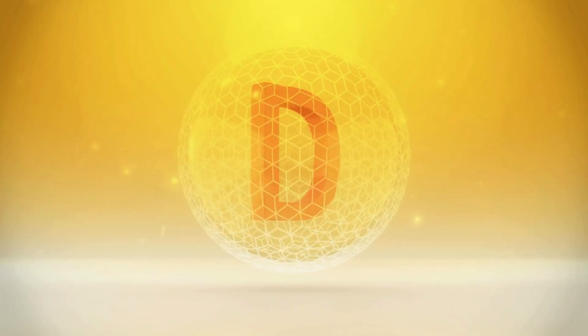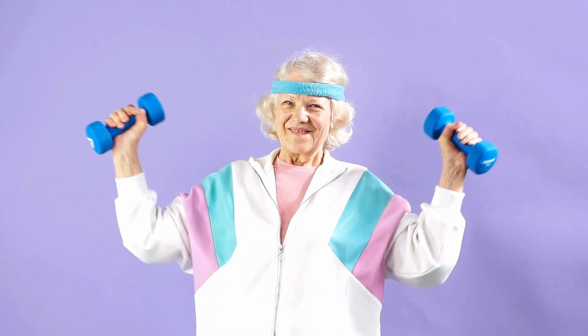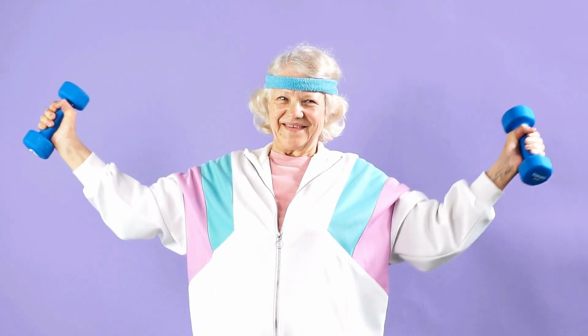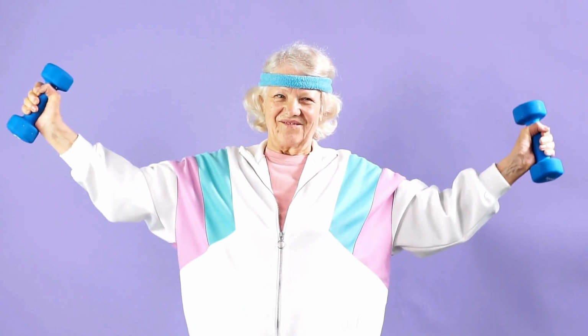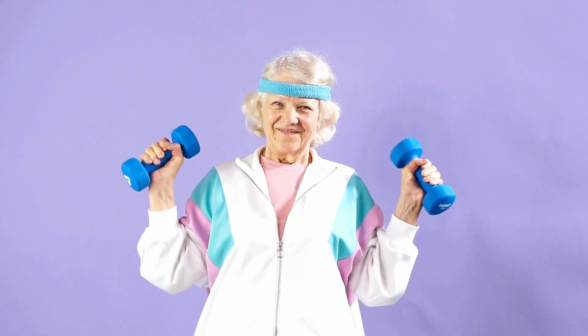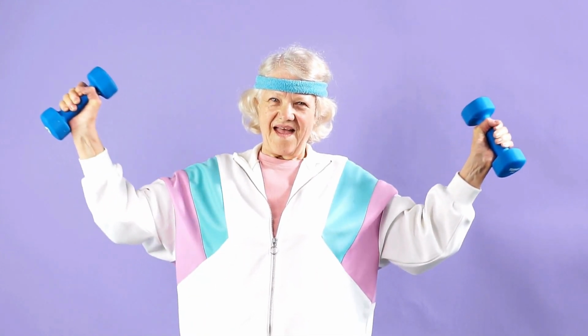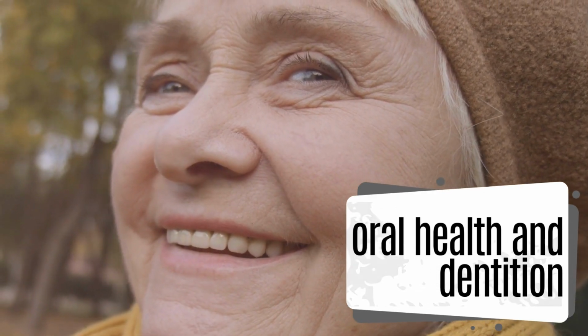Vitamin D supplementation is often recommended for elderly adults to meet the daily requirement. Engaging in weight-bearing activities is positively associated with bone density. Regular physical activity can help reduce the risk of fractures by stimulating bone remodeling, enhancing bone mass, and reducing bone fragility. Number 4. Oral health and dentition.